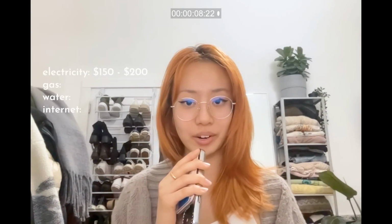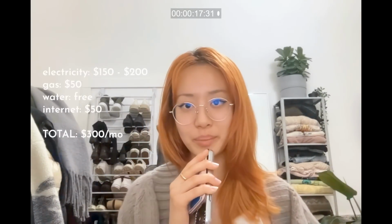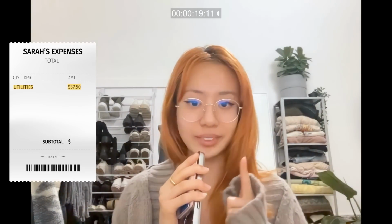Usually the breakdown is about $150 to $200 for electricity. I know it's really expensive. My first apartment in New York was like $50 a month, but then my subsequent two apartments were $100 minimum, and I do not know why. Gas usually hovers around the $50 range. Water is free in New York City, and internet is $50. So total utilities cost $300, which I split with my boyfriend. And if we calculate the weekly cost of that, it is $37.50.